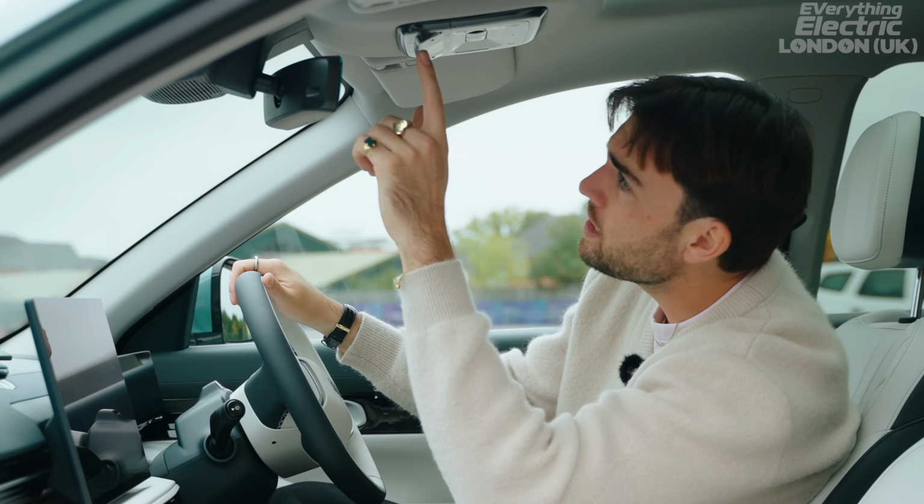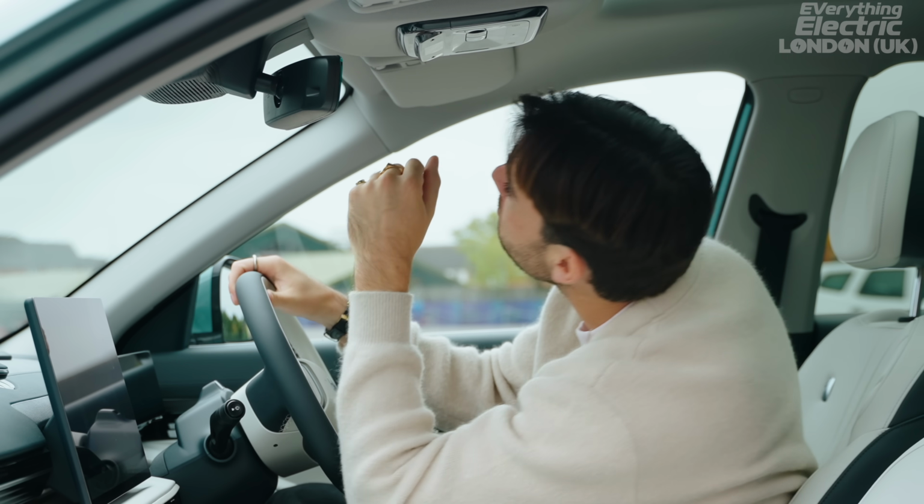Also just noticed there's USB-C ports. Nope, those are lights, never mind. As you were.